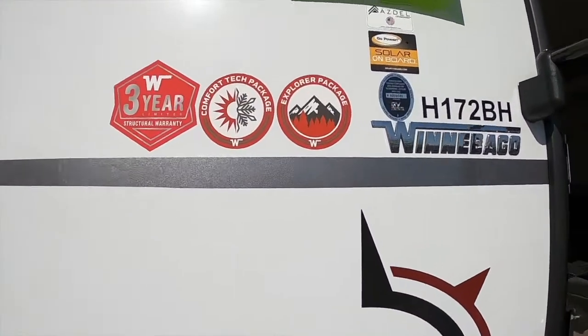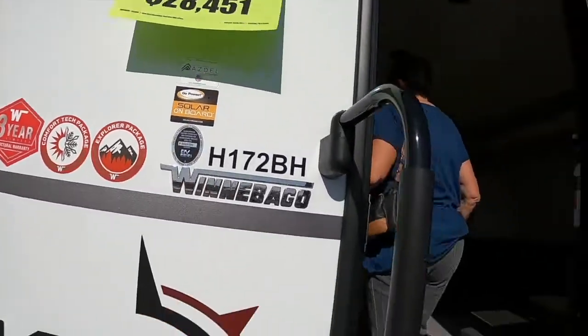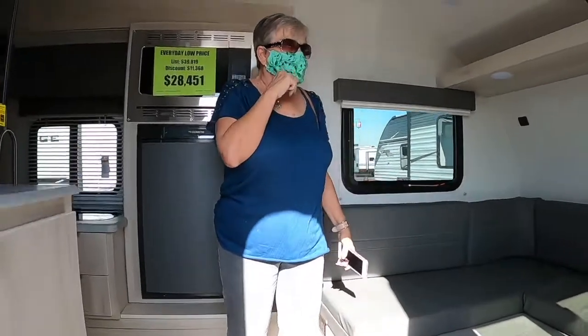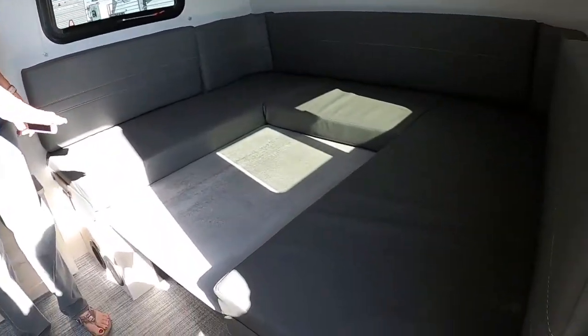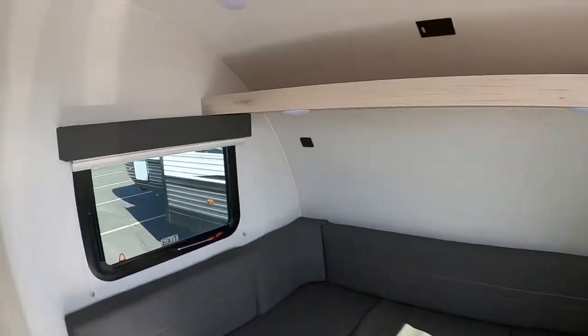Okay, so this is the Winnebago H172BH. BH usually means bunkhouse. Okay, nice big first step. So here you're going to have your bed area again, and a table and chairs with a booth. Whoa, that's high steps.